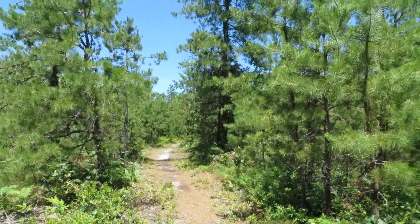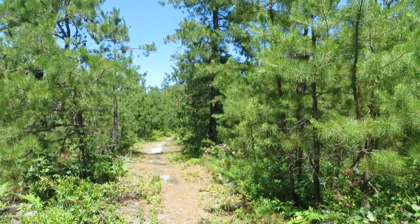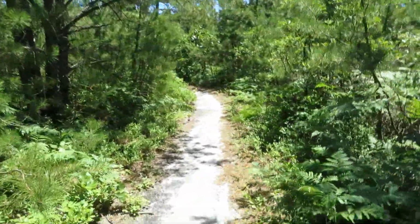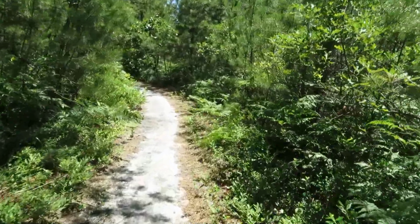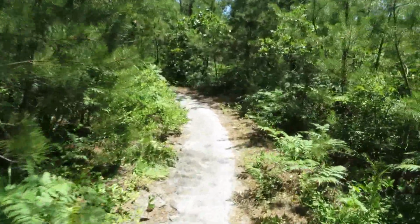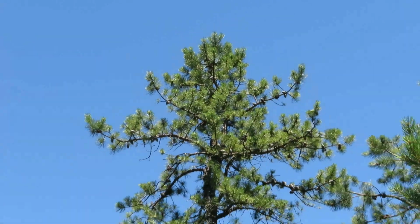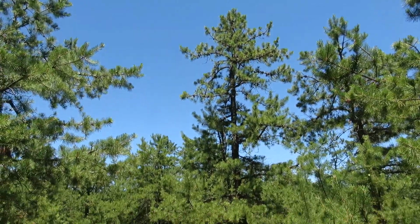Alright, that's the yellow trail. We're going to continue on this trail here. That yellow trail, I could take that, but I want to take this. So, next stop we'll be back in a desert-like area, you know, a desert area in about 5-10 minutes. Beautiful.